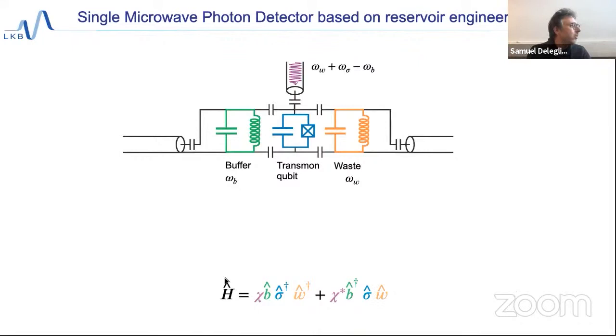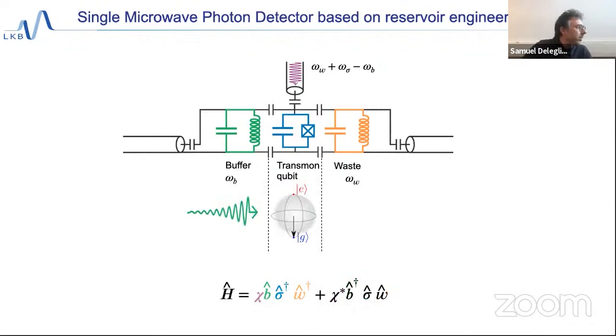So what these terms tell us, if we focus on this one, is that you have the annihilation operator of one photon here, creation of an excitation in the qubit, and creation of a photon in the waste. So what this process is, when a photon arrives on the buffer cavity, it can jump to the waste cavity and at the same time excite the qubit. And so this is essentially how we are going to detect this photon.